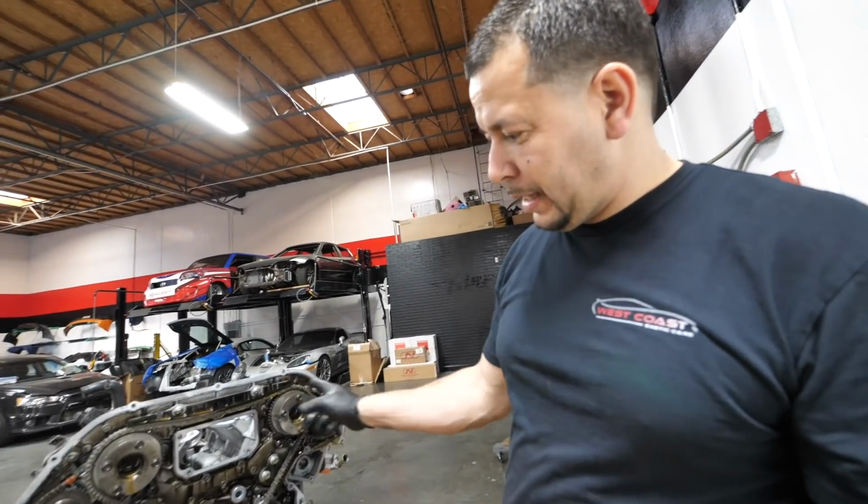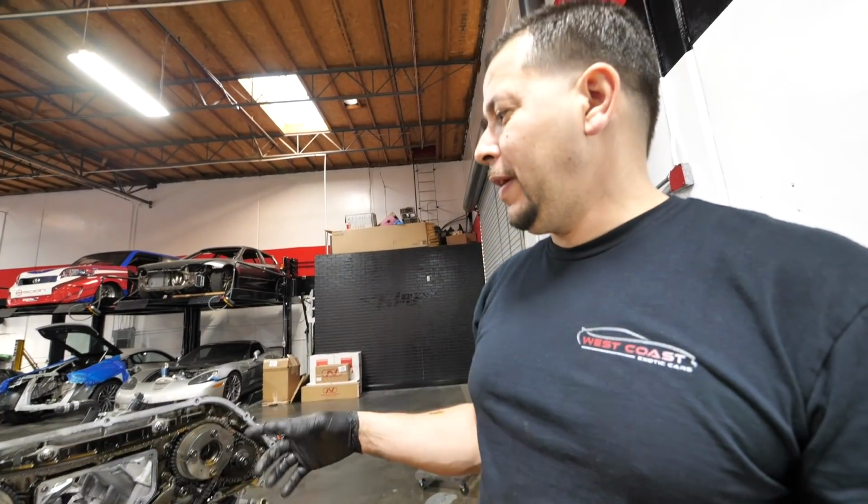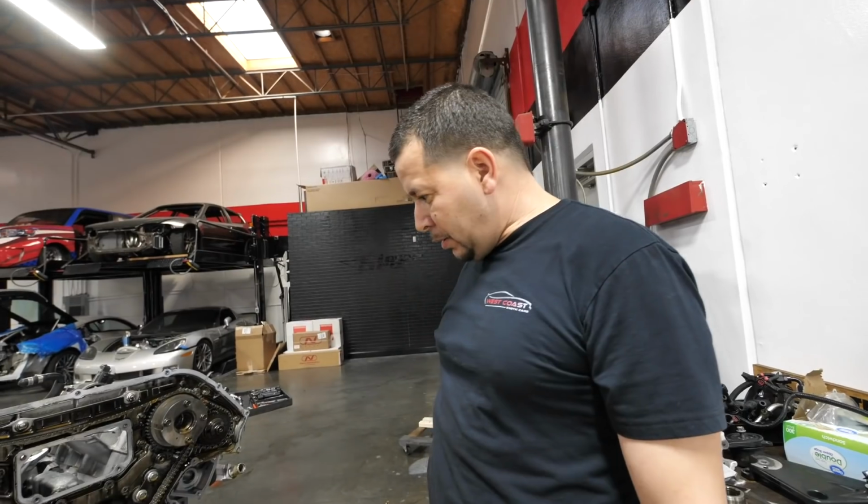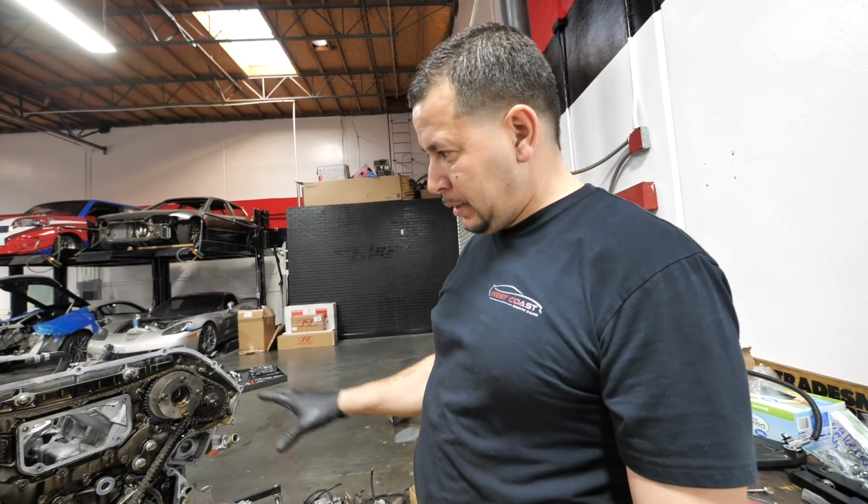Now, once we take the chains off, then we take this back cover off, and then we can get to the cylinder heads and start ripping those out. Obviously, we're going to take the driver's side one off, because that's the one where the turbo was full of more coolant. Other than that, like I said, we just got the front cover off.